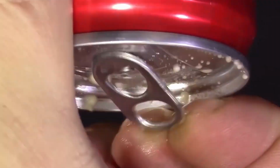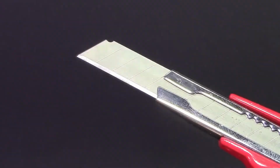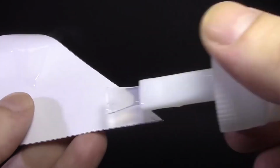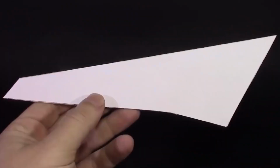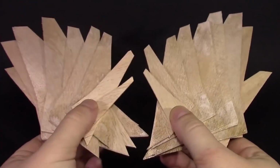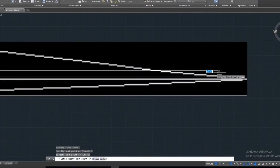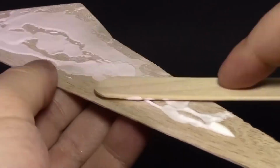For the first step, you need some Coca-Cola cans. Now cut them open with a pair of scissors and remove both the bottom and the top. When this is done, you will need some small wooden parts for the next step. Use the wooden parts to form the wings and the fuselage of the plane. The exact shapes were projected in advance using design software. Use glue to attach the individual components.